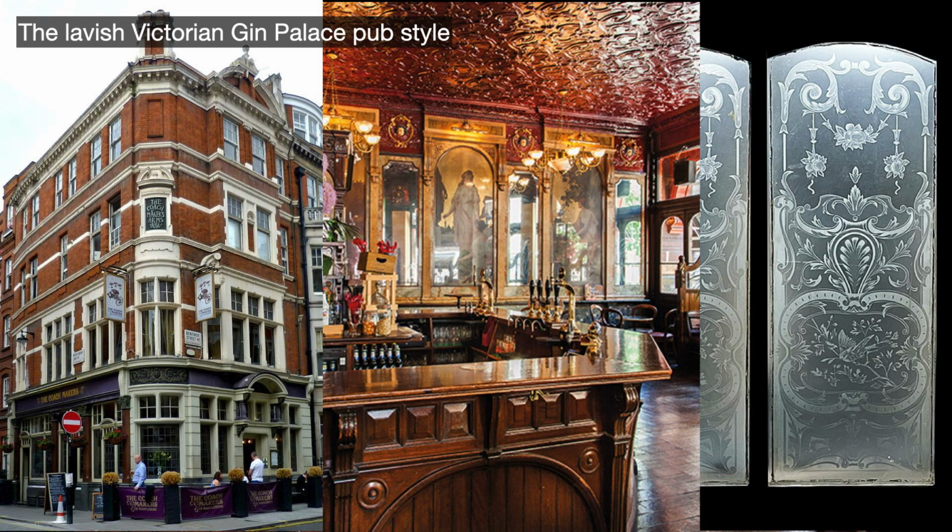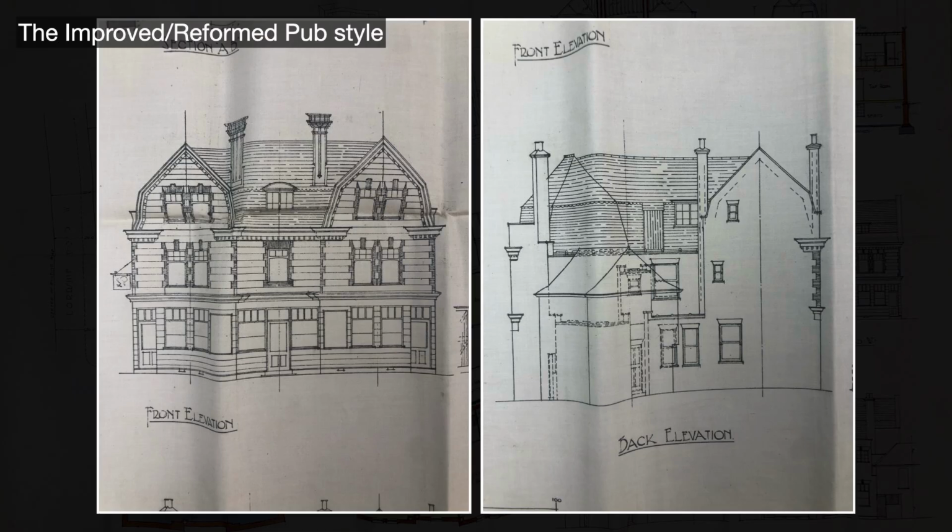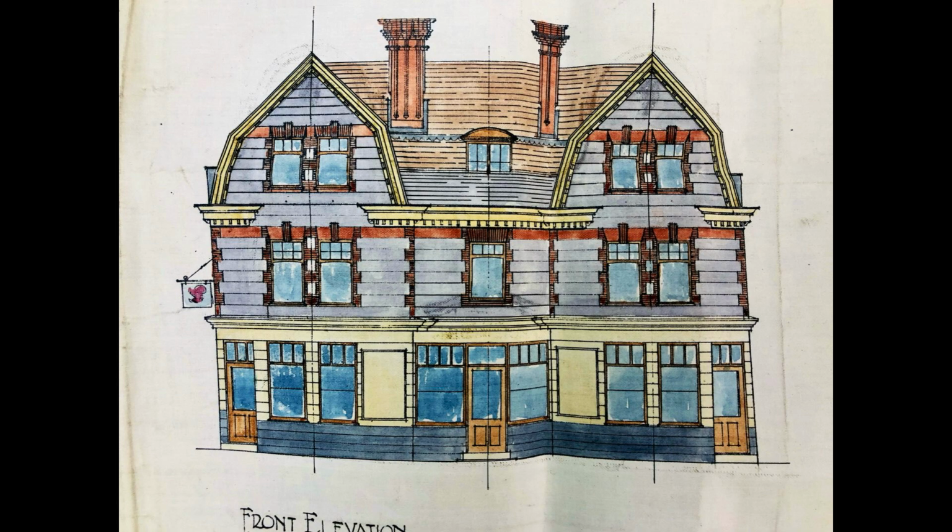The problem was that pubs were having a really bad reputation. Both magistrates and social reformers put a lot of pressure on the breweries to get their act together and make pubs more respectable, more welcoming to families and women. Can you imagine that? So the result was to tone it down, and rather than going all glitz with the lavish designs, to look more nostalgic. What became the improved, reformed pub was leveraging a lot of Tudor and Georgian features. In this case, it's a neo-Tudor. That's why it looks much older than it really is. It wasn't about this lavish palace. It was something that was less intimidating and more welcoming.